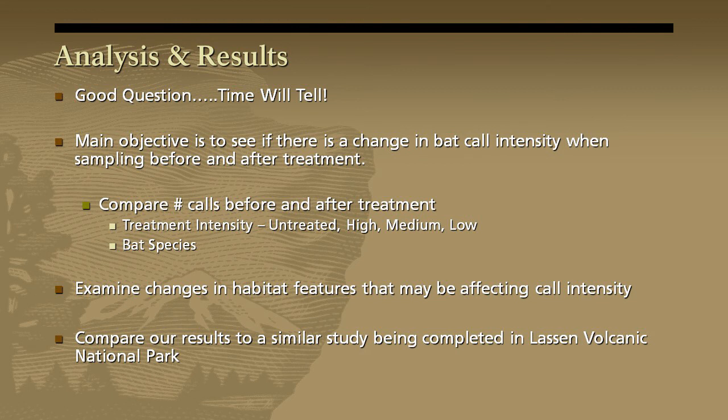For the most part, our analysis will focus on the abundance of calls that we record at each site. A few of the things that we'll likely look at is lumping all 20 sites together and just looking at the change in the abundance of calls from pre-treatment to post-treatment. We also want to be able to look at the individual treatment units, so the high, medium, low, and untreated areas. And then we want to focus on individual bat species. If we are able to detect a statistically significant change, we can then use the vegetation data to see if there are any specific variables, such as canopy cover or shrub cover, that are driving the changes in the abundance of calls that we're getting.